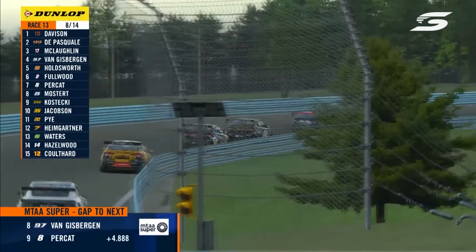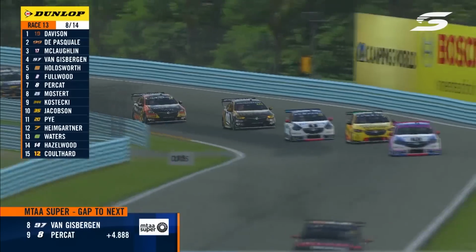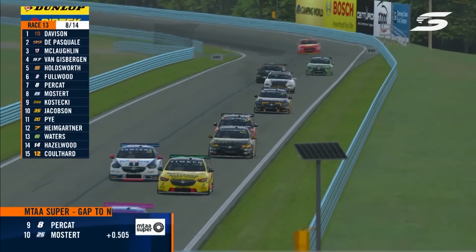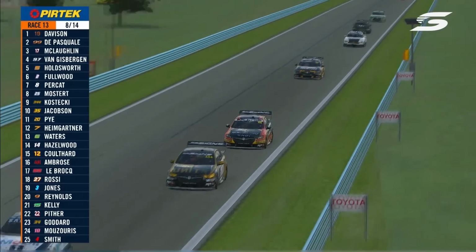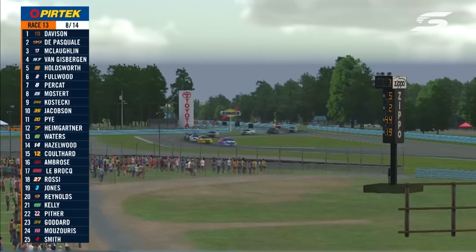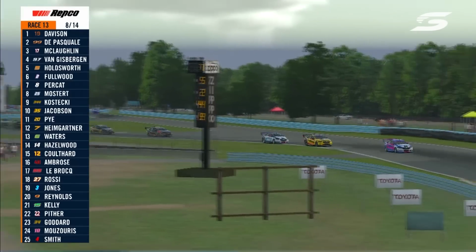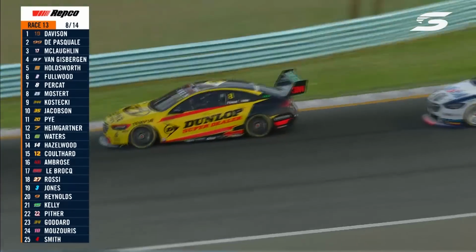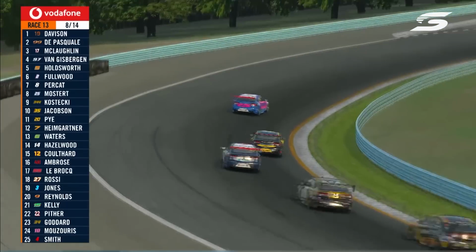Isn't this a magnificent racetrack? Never had the pleasure of actually visiting this racetrack, but everybody that has talks up its stocks enormously. It's a fantastic place. Mostert looking racy down the inside. Didn't get the job done though, trying to put a move on Nick Percat in the Dunlop Super Dealers Brad Jones Racing entry. So the only driver yet to stop at the moment, Matty, is Alex Davison.